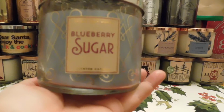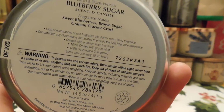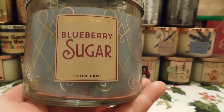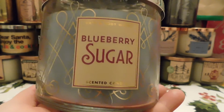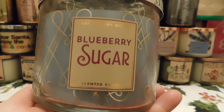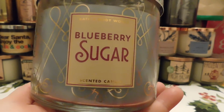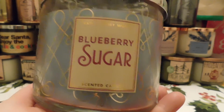And the last one I have in this collection is Blueberry Sugar. This one is sweet blueberries, brown sugar, and graham cracker crust. This one is a repackage, with a twist, of a previous Bath & Body Works scent, Blueberry Twist. This is candied blueberry sweet creaminess. It kind of reminds me of a blueberry cream saver. So if you like a candied blueberry note, I think you'd really like this one.